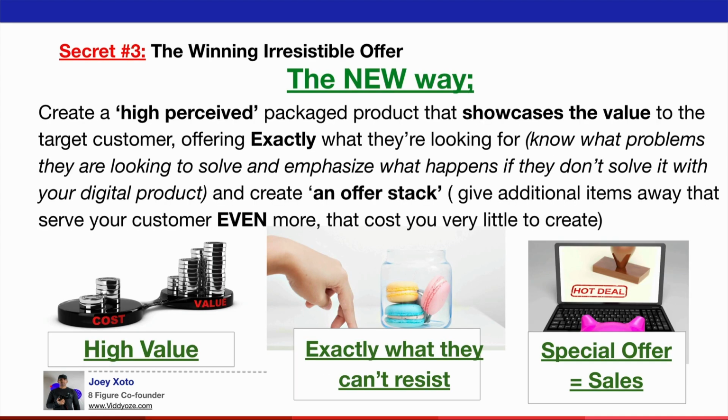So the new way is to create a high perceived value packaged product that showcases the value to the target customer, right? Offering exactly what they're looking for. There's no point trying to sell stuff to someone that isn't looking for the product that you've got, right?